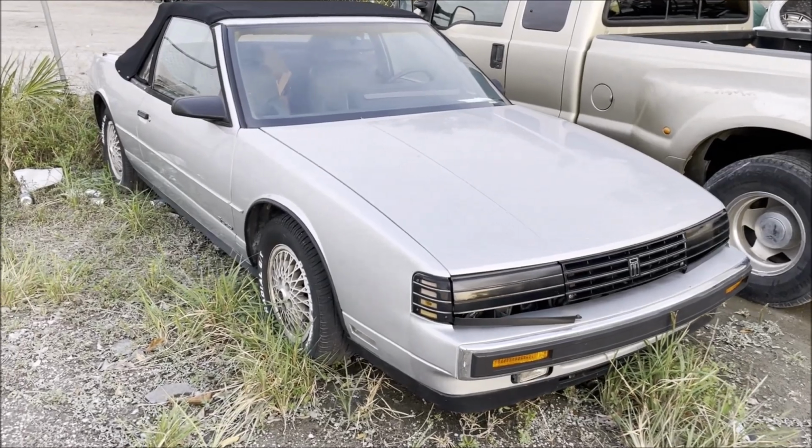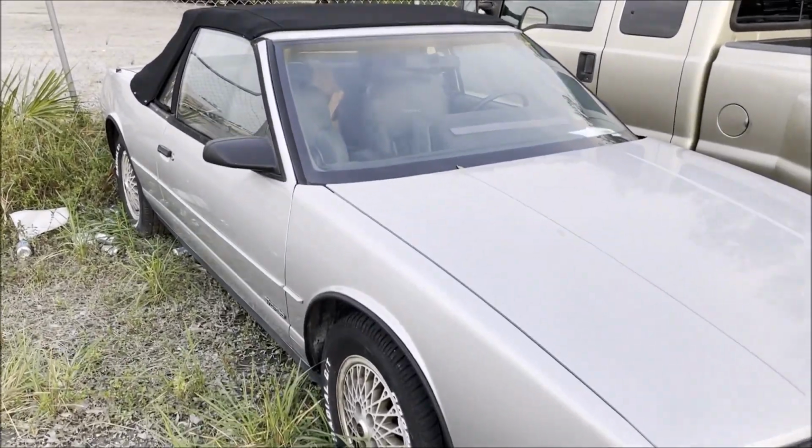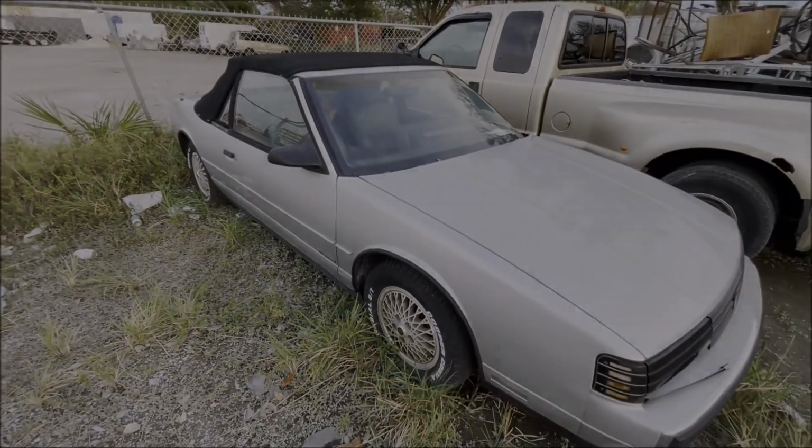Wow, here she is. So far, better than I expected. Five hours later.